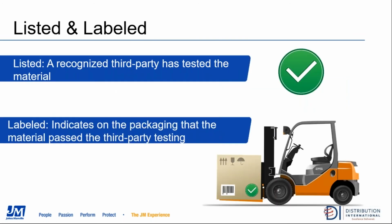Next slide, please. Listed and labeled, what does that mean? Listed means that a recognized third party outside of the manufacturer has tested the material, and labeled indicates that this testing has been indicated on the packaging that the product is shipped in and/or the material itself. Next slide.